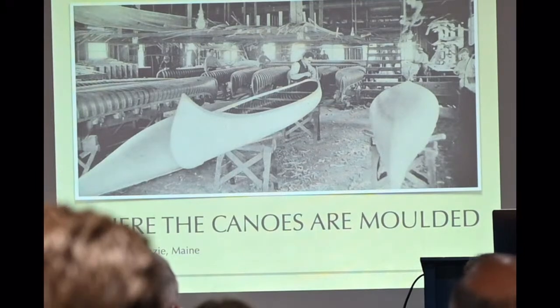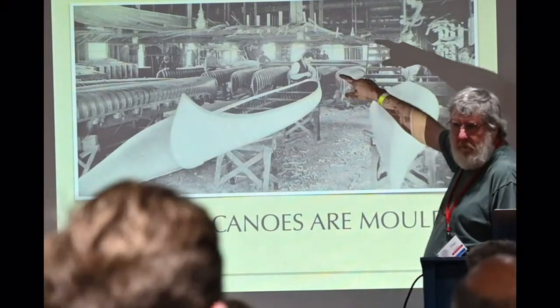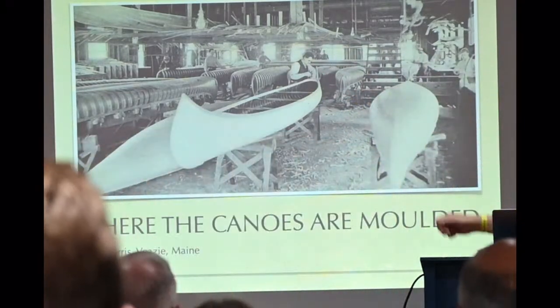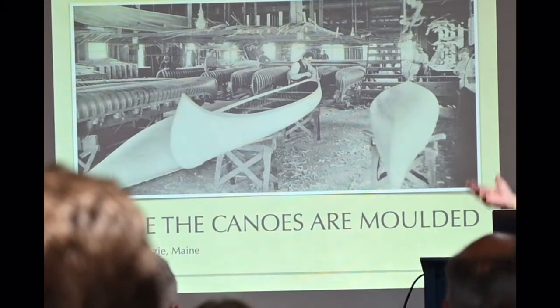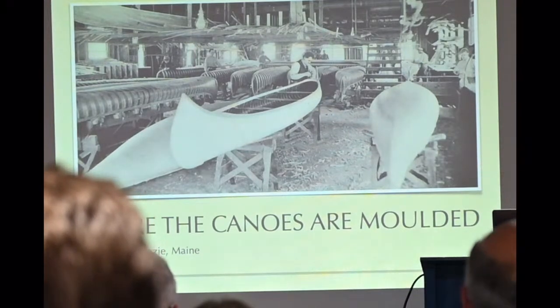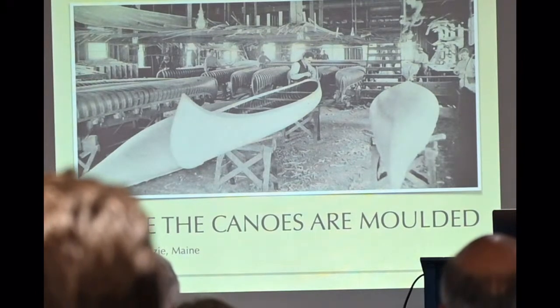So you can see again up above are the racks with all the gunwales. That'll be the first long bit that gets put into the mold. And then there'll be a crew of guys in there, and all they're doing is bending ribs onto the molds. Another crew of guys will come in and install the planking. And in the foreground are some boats that they're starting to finish up.